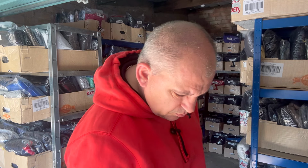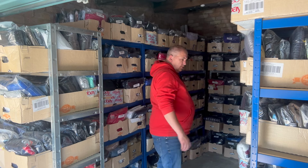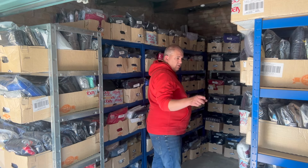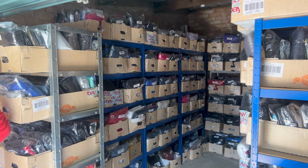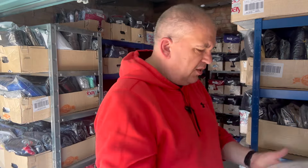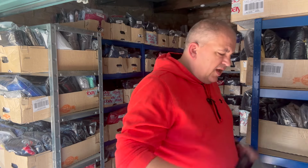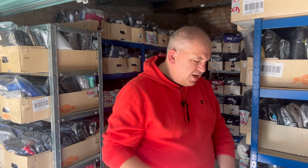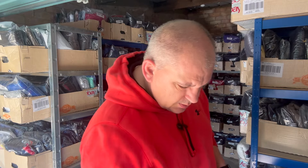Right, so next we've got some more shorts by Abercrombie. These ones here are Abercrombie and Fitch. These are kind of the cargo style versions. Not particularly big, I think they're a 28-inch waist. And these have actually gone international as well through the global shipping.